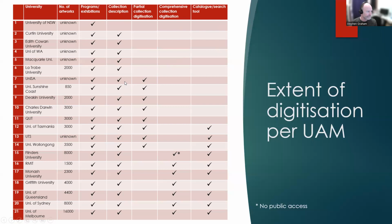We then have collection description, which we can see almost all of the university art museums have on their website. And then the really interesting parts here, so I suppose these first few universities have very little or no digitisation. And then from number 7 down here, these university art museums have partially digitised their permanent collection. And then in the next column, comprehensive collection digitisation, and that's these UAMs here.